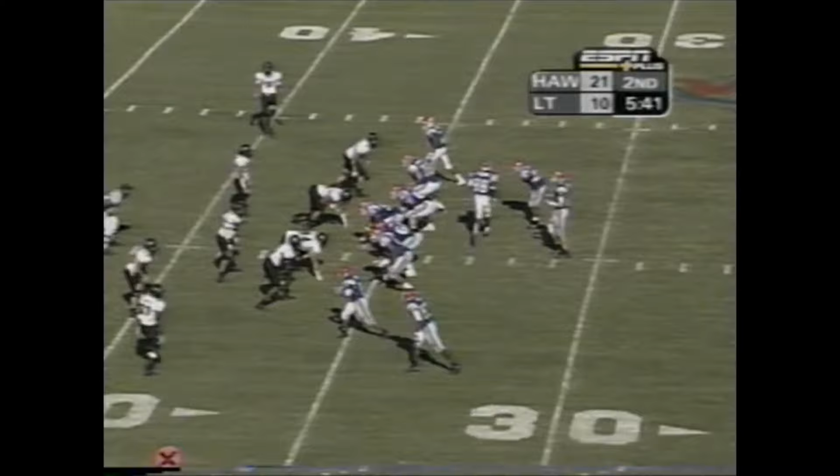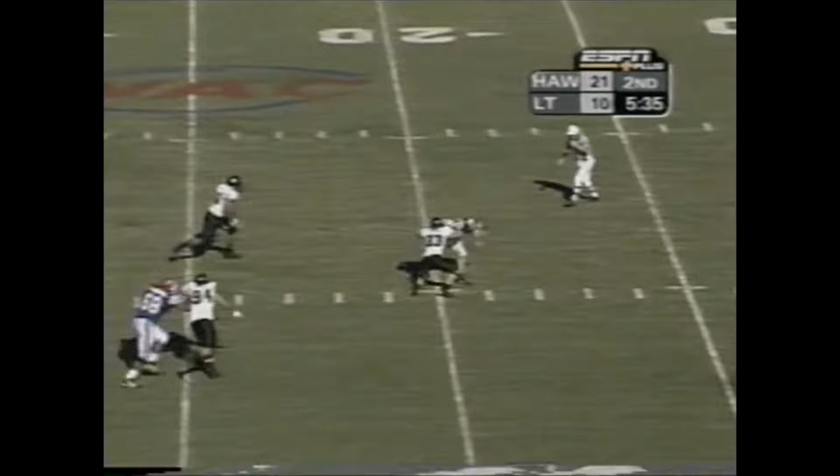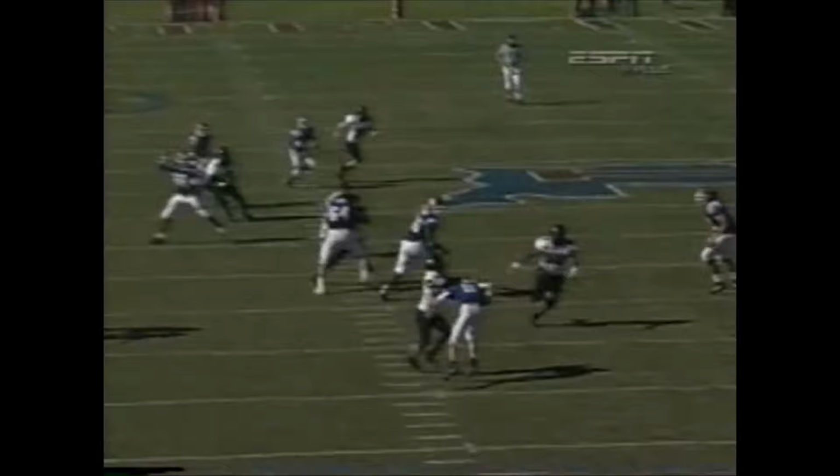McCown under pressure, tries to get away, but then takes the sack down at the 17-yard line. Hiram Peters, the free safety. Two plays in a row now he makes, and again, this is decision-making, yes, to throw the ball, but when not to take the sack, Kelly. Yeah, absolutely, and you don't want to take the sack deep inside your own territory. That's one place not to take the sack, but Hawaii has found something right here.